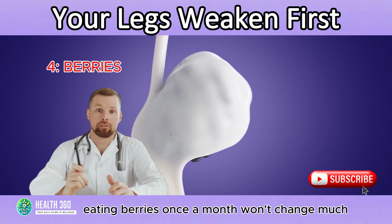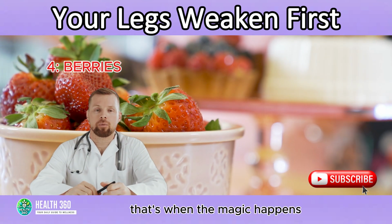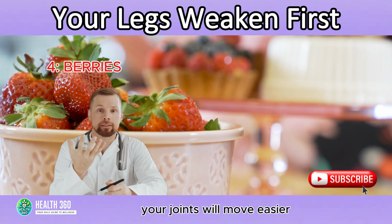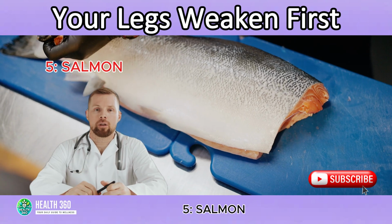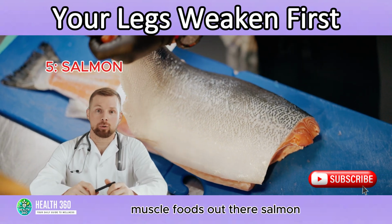Eating berries once a month won't change much, but a handful a day, that's when the magic happens. Over time, your muscles will thank you, your joints will move easier, and your legs will feel lighter, stronger, and more reliable. 5. Salmon. Now let's move on to one of the most complete muscle foods out there, salmon.